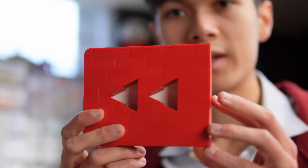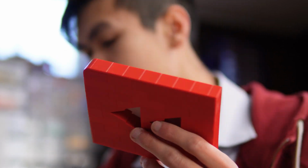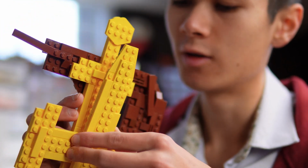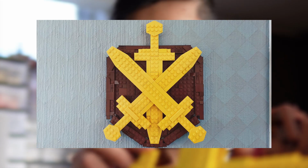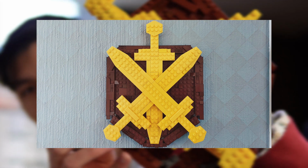And here's a YouTube Rewind logo, which I built for the 2019 Rewind. And every year I'm making a new Rewind logo in one way or another for the thumbnail for this video. We have the Clash Royale Challenger 3 shield, which my oldest brother built a couple of years ago. And this year I decided to finish the creation and upload it on Instagram. And it turned out pretty well, I would say. I don't remember how everything is connected now, but I can show you a picture of it as well. And this is approximately how it's supposed to look.